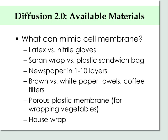You can use latex versus nitrile gloves. They do break down in solvents and do allow some diffusion. Saran wrap versus plastic sandwich wrap bags, those are different thicknesses. They have very low porosity, but some hydrophobic or oil-based materials will diffuse through those. Newspaper. Newspaper in different numbers of layers creates a semi-permeable membrane. The same thing with coffee filters and paper towels.